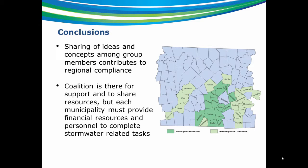The sharing of ideas and concepts among the member communities is contributing to regional compliance throughout the coalition members. Again, the ideas from one community to another, the sharing of resources from one community to another, really help the entire central Massachusetts area attain stormwater management compliance. One thing that needs to be noted, though, is that the coalition is there to support and share resources. However, it's incumbent upon each individual municipality to provide the financial resources and the personnel to complete all these stormwater related tasks.